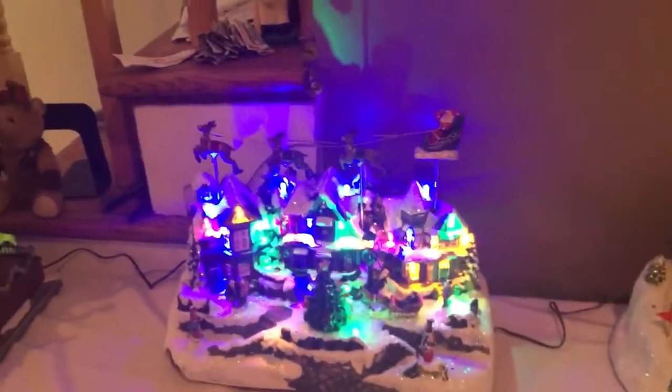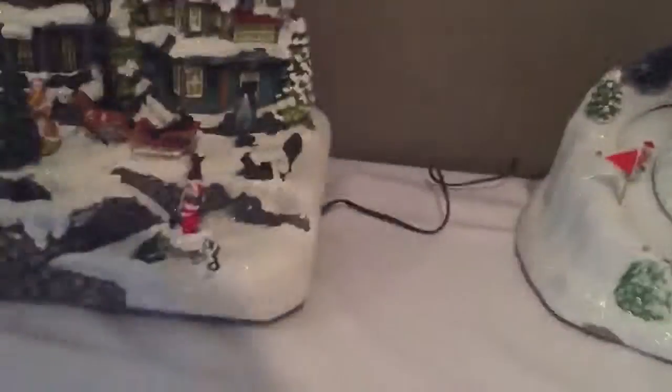Next, this has no music, but it's nice. Has some lights. At nighttime, I'll be showing what it looks like. Next, this. We don't have batteries yet for, but you can see they go in that little hole mount up there.